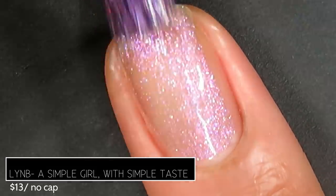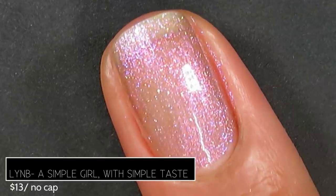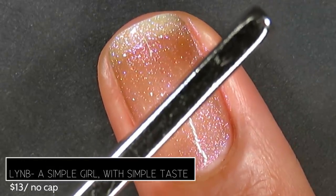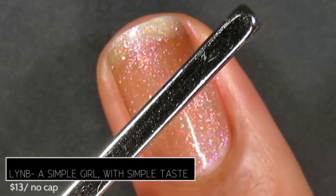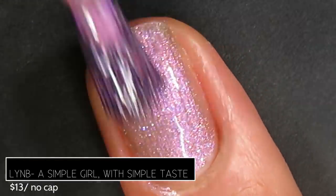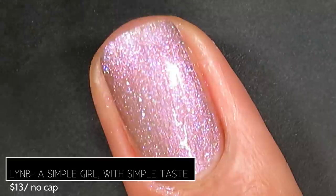On application, this one was pretty sheer on that first coat. It looks like we have great pigmentation, but then when you apply the magnet, it reveals a lot of nail line. Interestingly, and I've never tried a matte like this before, I've never tried a magnetic polish like this before, it dried down to a beautiful matte finish.